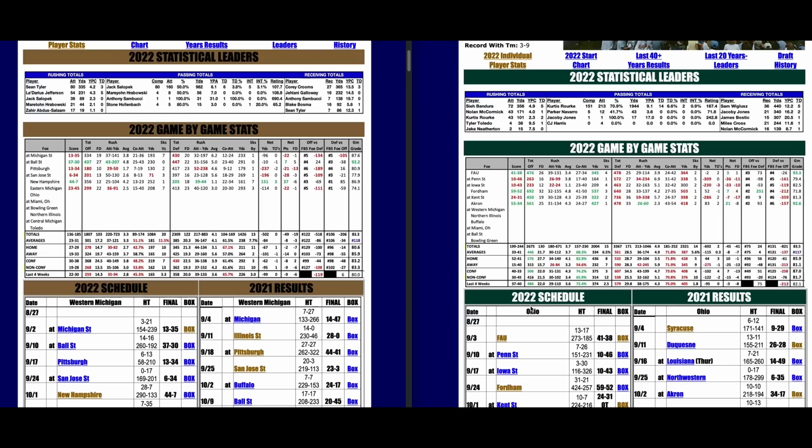So we expect Ohio to score 40 points in a game. We expect their defense to probably allow close to 40 points a game. They're giving up 41 points per game on defense this year. And when they're not playing Penn State and Iowa State, they're averaging 40 points per game. So Ohio is an over team. We've got that. Now, Western Michigan is more of an under team.